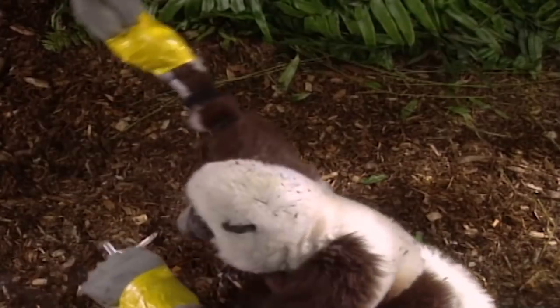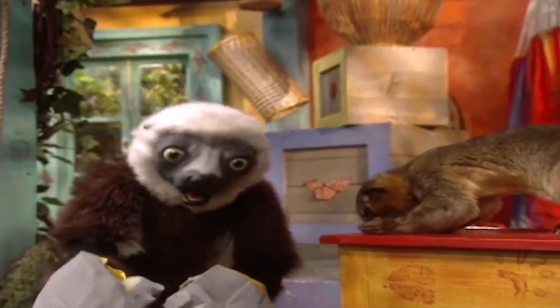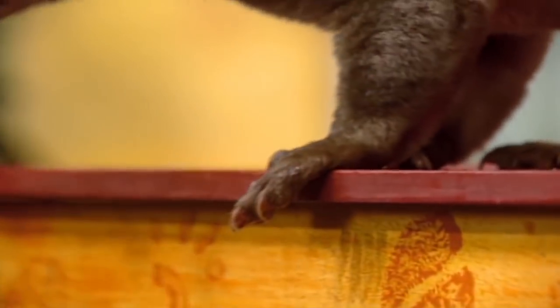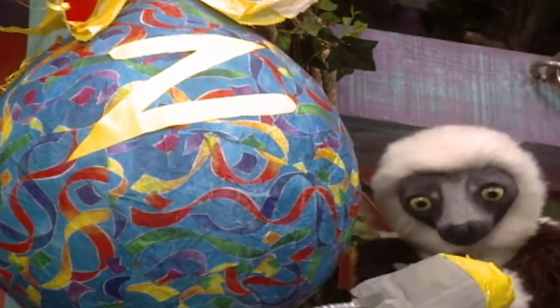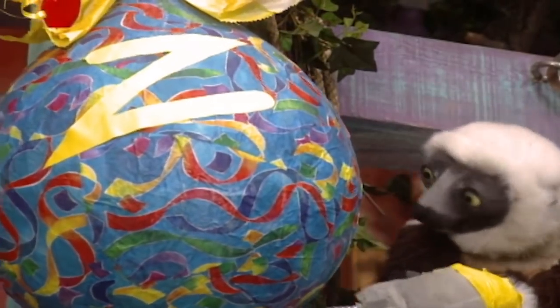I can't even get up! I gotta... Yeah! Oh, finally. These are mangatsika super claws. Now I'm Zabu super claw. Pinata, here I come with my new claws. Kinkajou claws. These will get inside this pinata.